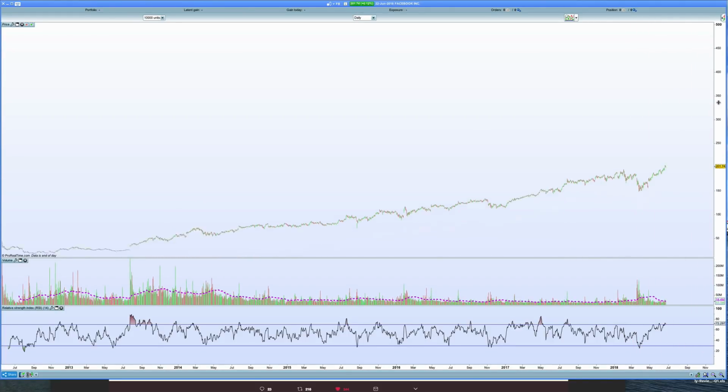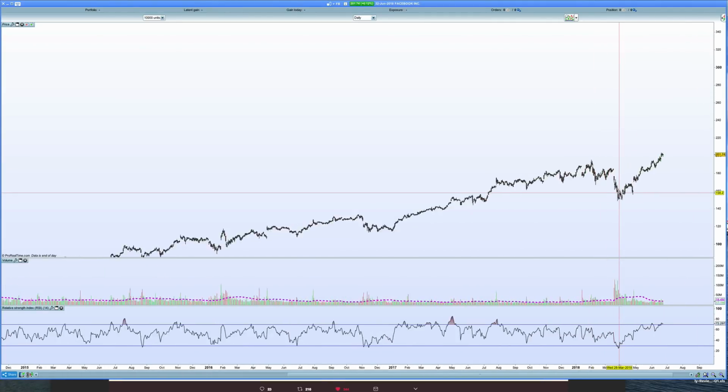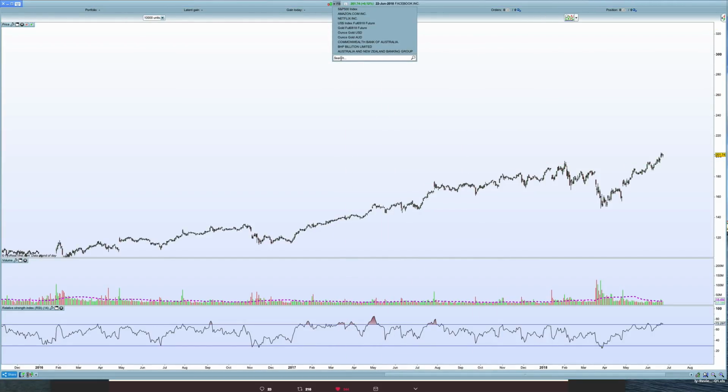I wouldn't want to own these stocks right now, but that's just me, and that's what everyone's in, and that's what's holding the index up. So I could go on for a while about that, but I'll stop now.